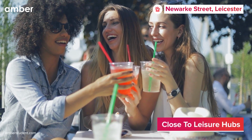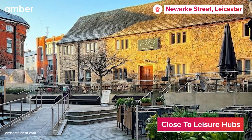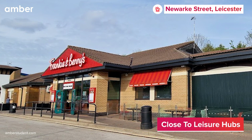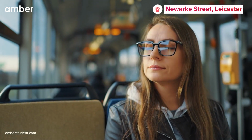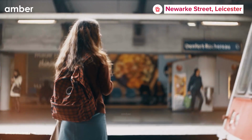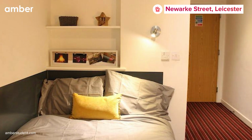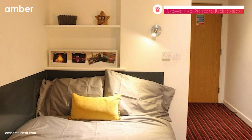Moreover, for those seeking a vibrant social scene, trendy cafes and restaurants like 1573 Bar and Grill and Frankie and Benny's are just a stroll away. With convenient access to transportation hubs like the nearby Foster Road bus stop and Leicester train station, commuting is a breeze. Experience the perfect blend of convenience and comfort at Newarke Street Leicester.